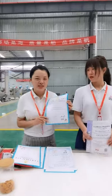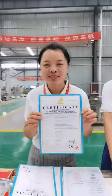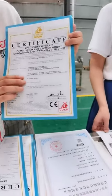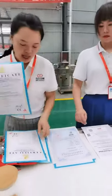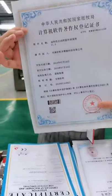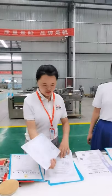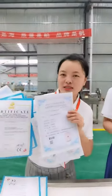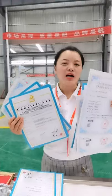Okay, now you see these are the certificates of our machines. All our machines had to be authorized by the quality department, and you can see the nut processing machines and the technical certificate. This has been authorized in our country, and we have the complete set of certificates, authorized by different parts, different governments.